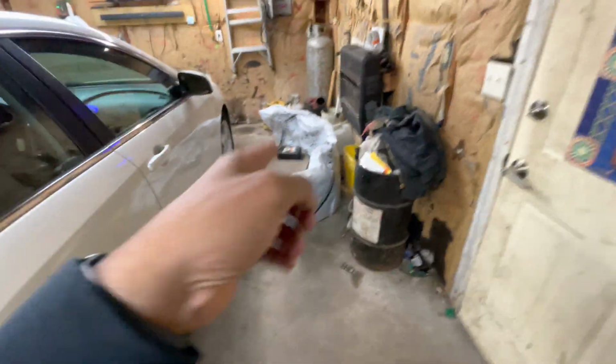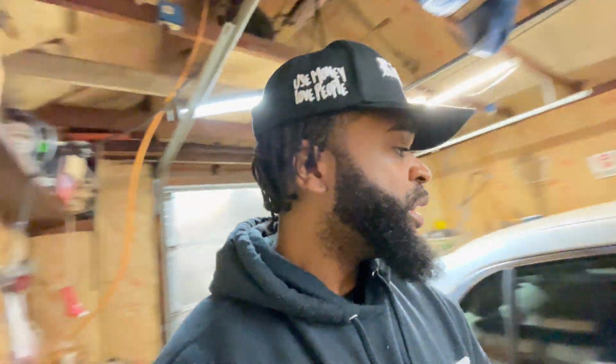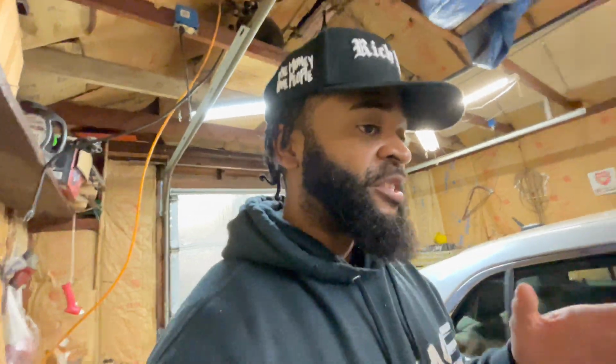Right here, I'm actually picking up this bumper right now. This bumper was for my Nissan Altima. I was going to replace the bumper. The bumper cost me $170, but Chris bought this new tool to repair bumpers. It welds, and then it's like it staples into the plastic. He was able to weld it, and he did it for free just because he wanted to try it out.